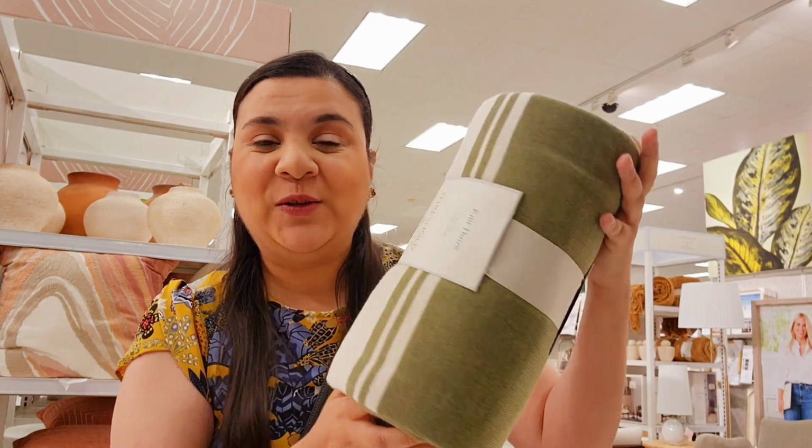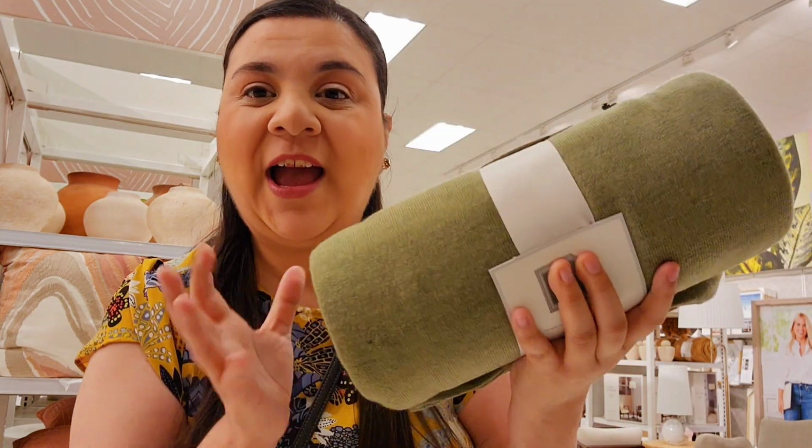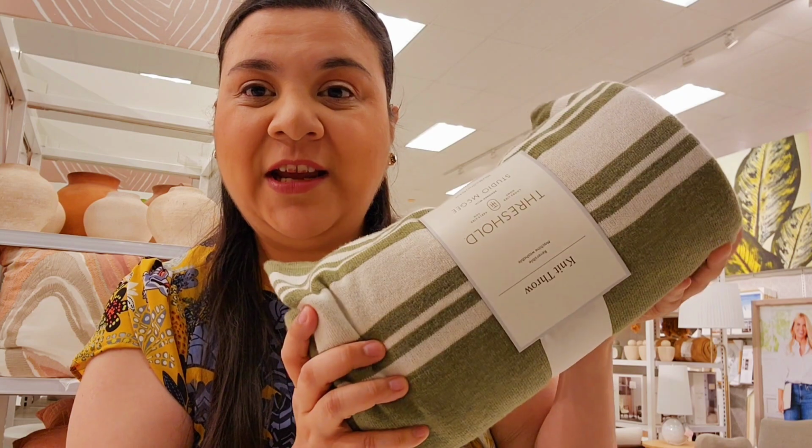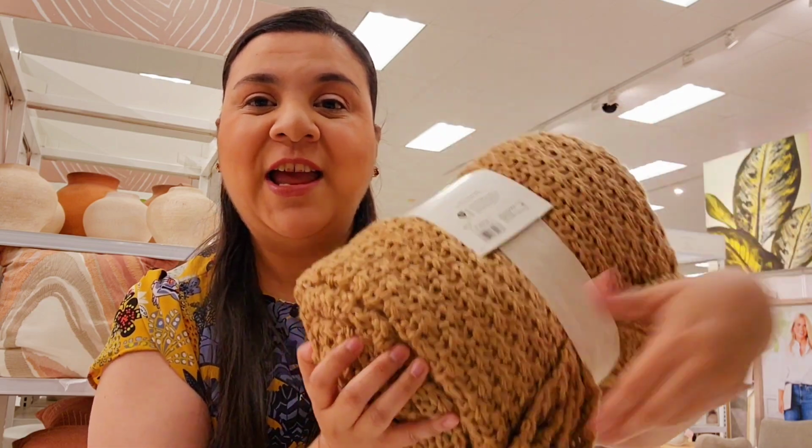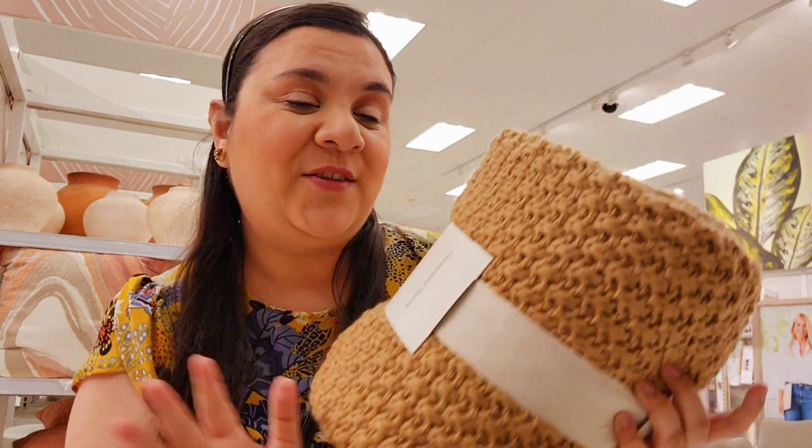Look at these awesome blankets that I found. They are adorable. I love the green color, perfect for fall coming up. And look at this awesome chunky blanket too. Now, this is perfect to cuddle up when you're watching a movie.